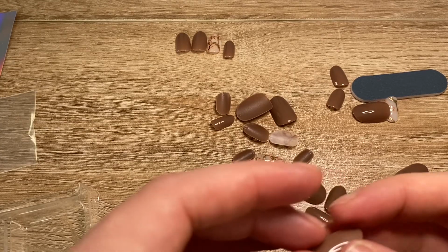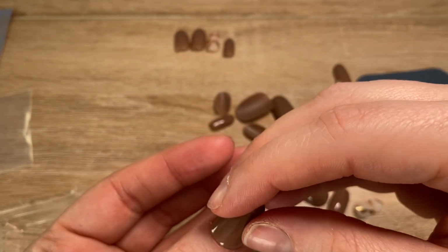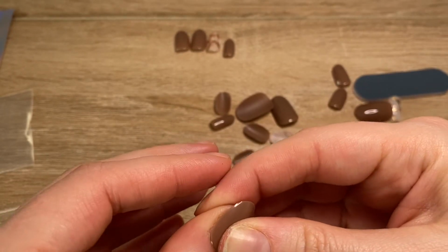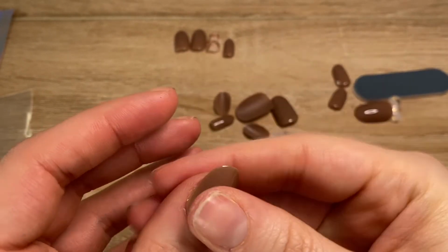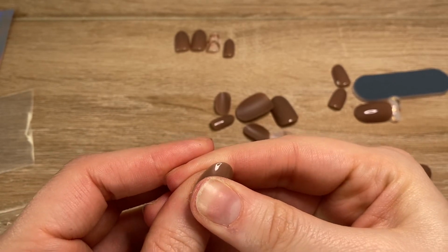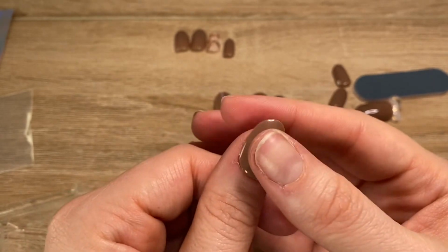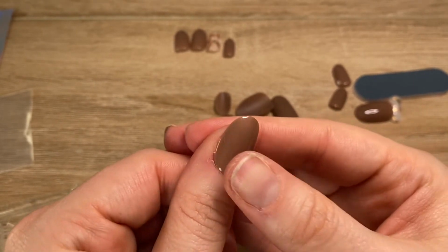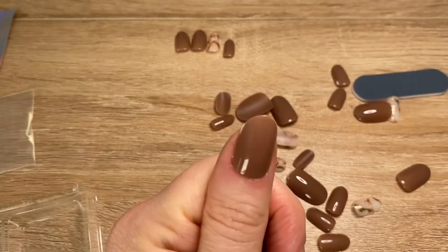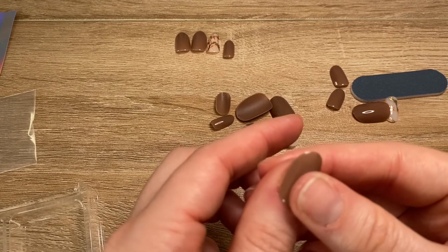Align with the cuticle line and apply it at a downward angle. And then hold for 10 to 20 seconds. That feels like it is in place pretty well. It's definitely a lot longer of a nail than I'm used to, so I'm going to see how they go for now, but I might end up filing these down. But I do really like the shape of these. Happy with that one so far, so I'll just quickly go and apply the others.